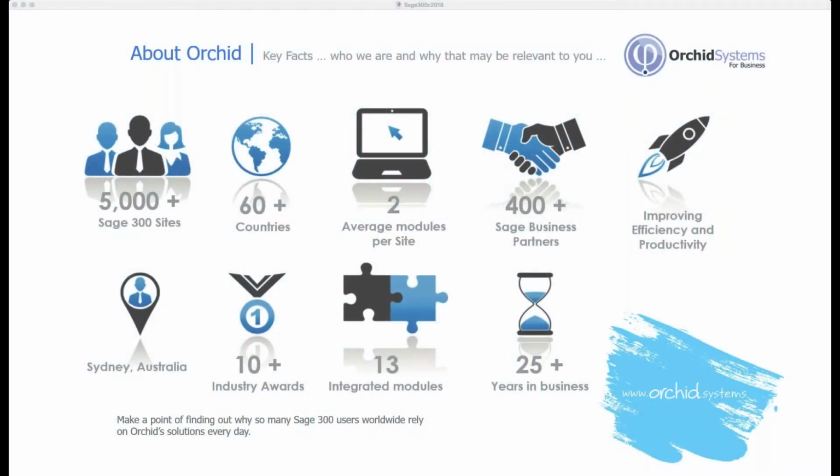Just briefly, a few facts about Orchid. I think most of us know who we are and have attended a couple of webinars in the last few months. But just briefly, we have over 5,000 Sage 300 sites in over 60 countries, running on average 2 of our modules per site, supported by over 400 Sage business partners.